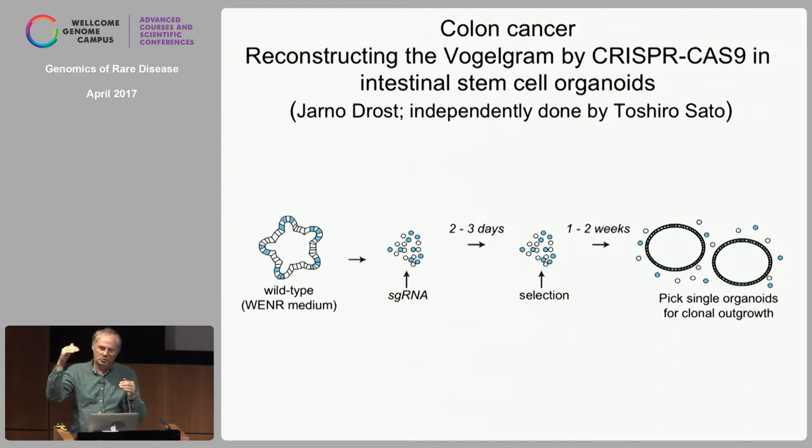Also, often there are multiple different genes in a pathway where you can hit either one or the other. There are multiple pathways that can replace for each other. But anyway, so the Vogelgram, as it's called, is probably still a good model of how normal cells progress to become colon cancer cells. What we realized, Jarno Drost in my lab, and then independently Toshi, who invented this organoid culture method in my lab. He has been back in Tokyo for a long time. And actually we had identical papers together at the same time, and we didn't know this.